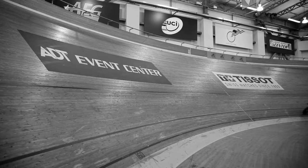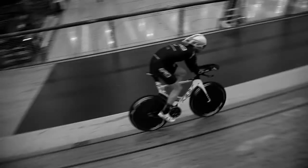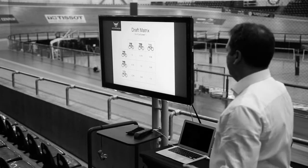The rider takes laps around the track and the system is constantly recording their data. By measuring information while they're making subtle changes either to position or equipment, the Track Aero system is able to quantify the changes in a rider's aerodynamics with each of these variables. Andy Franchione, the engineer behind the system, tells us a little more about the detail that goes into these measurements.